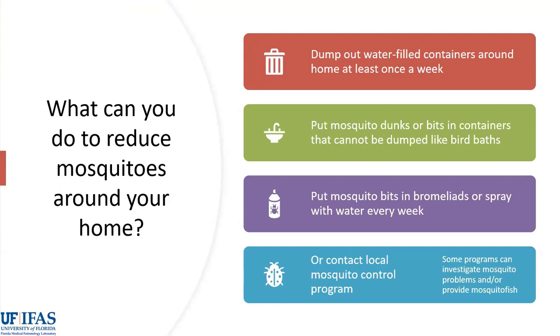So let's say you're not in the Florida Keys and you're not in an area where the Oxitec-friendly yellow fever mosquitoes are being released. What can you do to reduce mosquitoes around your home? Go around your house and see if you have any containers that might be serving as larval habitats for this mosquito species, as well as other mosquito species that have become dependent on humans for their larval habitats. Go around and dump them.